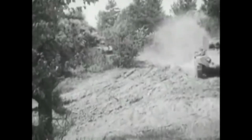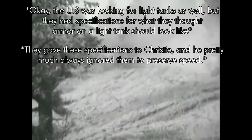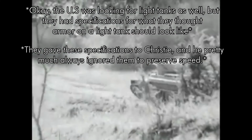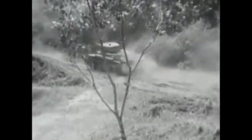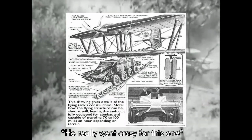This was a big point of contention between Christie and the US military. One of the biggest complaints they had with Christie's tanks was simply that they were too lightly armored. The United States was looking for a medium tank, not a light tank, but Christie was hell-bent on building a race car tank essentially. Many of his early designs didn't include turrets, and Christie himself just seemed to not be a fan of turrets. When Christie set his mind to something, he really dove all in on it, such as his flying tank concept in 1932. Christie was obsessed with the idea of just making a race car tank, and a race car just can't have armor if you want the speeds Christie was trying to achieve.